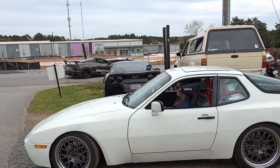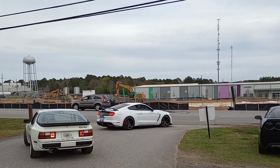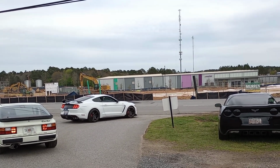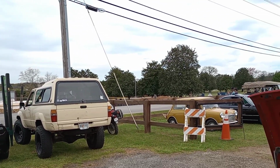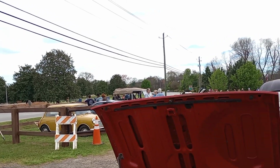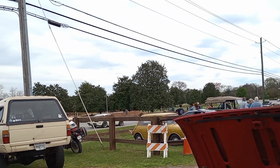There's a little Porsche. Look at that. It's a race car. Mm-hmm. 944 race car. Let's see if he gets on it. I hope he don't. I hope he does. I hope he can drive. Let's find out. Oh yeah, there's the Porsche. That's a turbo Porsche.